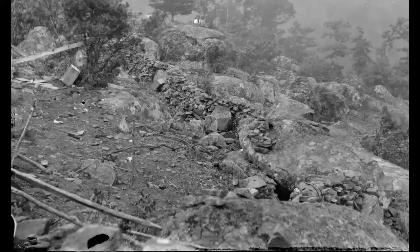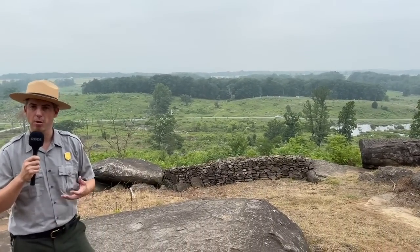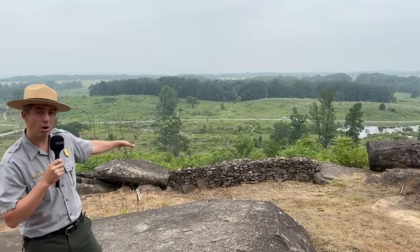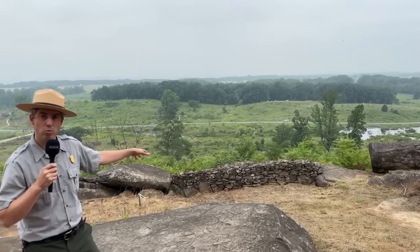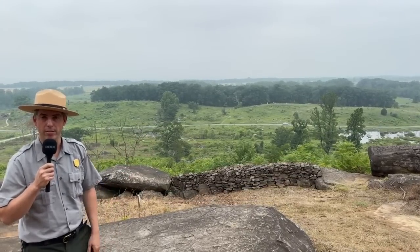As we explore the summit today, you're going to see new paths that the National Park Service has put in that blend with the kind of organic nature of the hill, that look like they belong on Little Round Top. You're going to see breastworks, defensive works like the ones just behind me that have been restacked using historic photographs and primary source material to help inform the work that we're doing. And virtually all of this stone was found on site.